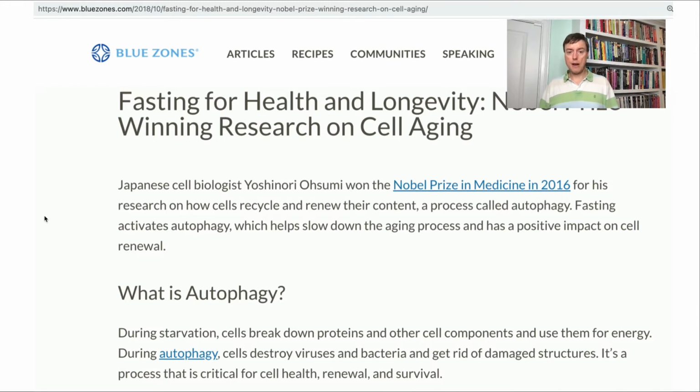I've been losing weight for about 5 years, and I've been fasting for about 1.5 years now. I don't do super long fasts, but I try to not eat between 8 p.m. and noon the next day. And by giving my body a break, it gives it a chance to do some of this autophagy.